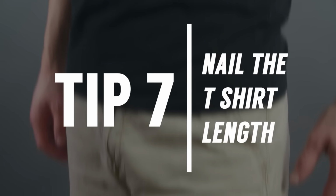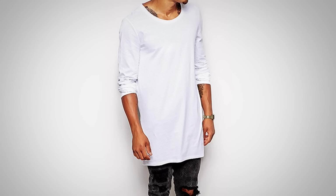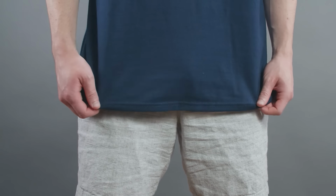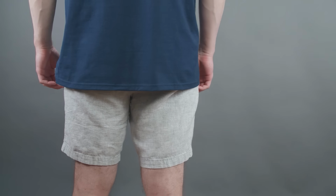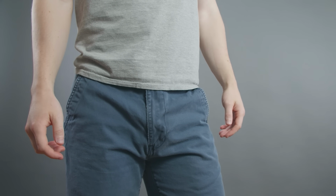Next up, t-shirt length. Now, I know there's a fashion trend right now with super long t-shirts. Gents, unless you want to look like you're wearing a dress, avoid this look. Seriously, any t-shirt that extends past your crotch and covers your backside is way too long. That being said, you don't want the opposite problem. You don't want a t-shirt that's too short.